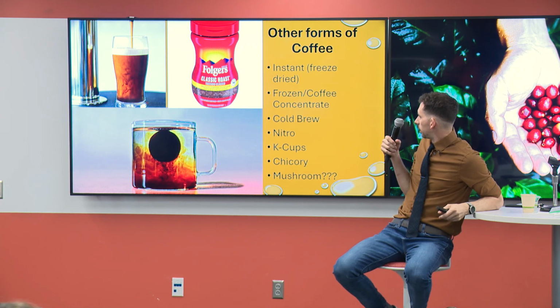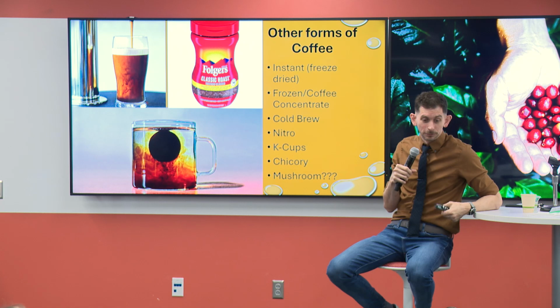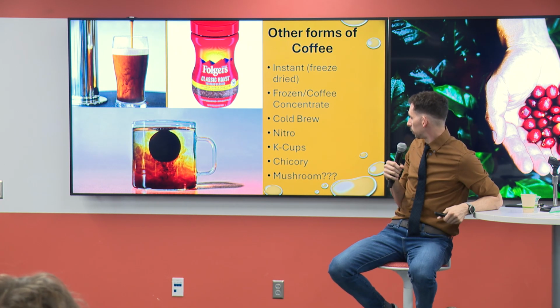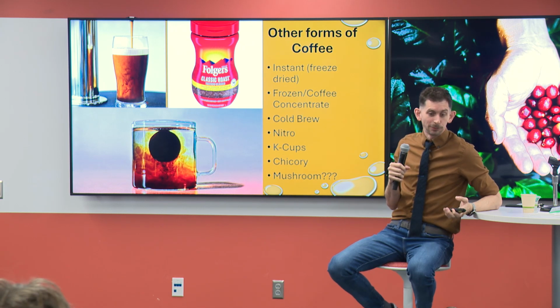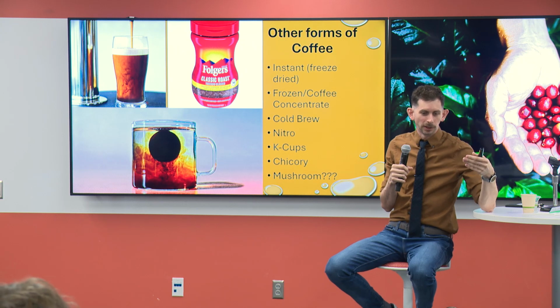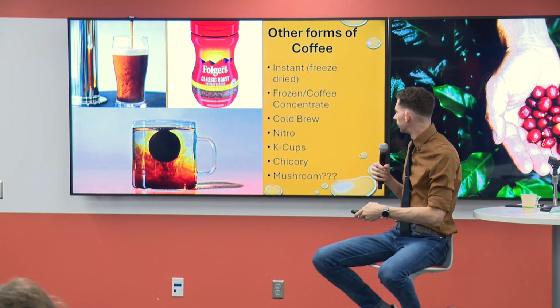And anymore, we're seeing lots of instant or lots of other forms of coffee popping up. You know, we talked about the freeze-dried coffee. That's been around for a while, but it's good for when you just want to make a cup of coffee and you don't really care about how good it tastes. Also good for cooking applications. You want to add flavor into like a brownie batter or something. It's a good way to add that flavor in without having to worry about coffee grounds in it.